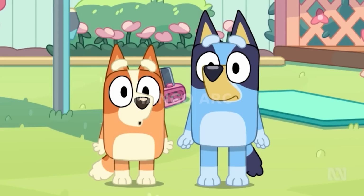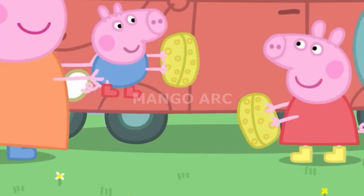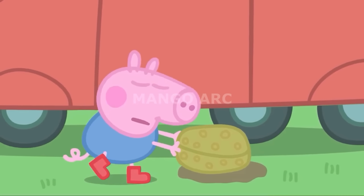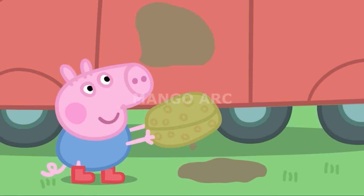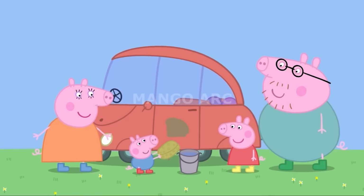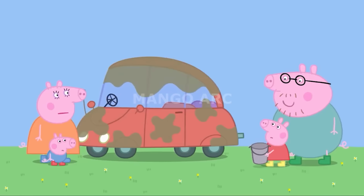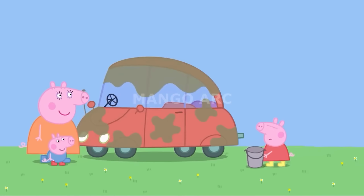Oh dear. Oh dear. George dropped a sponge in a puddle that wasn't in the previous scene. Will they pick up another sponge that is clean? There is a puddle but no bucket. In the next frame, there's a bucket but no puddle. Never mind. We can use you and George instead of sponges.